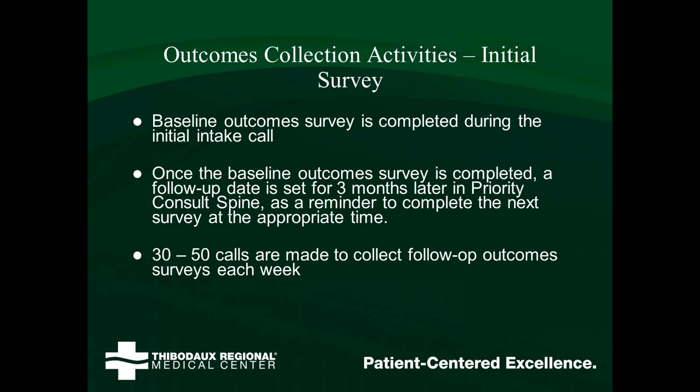Everyone has been more than willing to give us this information, and they're just so happy that we asked them all this at one time, and it has really worked out well. So as you can see, I had to try and figure out what was best to fit our facility and our population. We do have a lot of elderly patients here, and to send this to them and try to get them to fill it out, there was a lot of misunderstanding. So doing it over the phone has been really, really great.